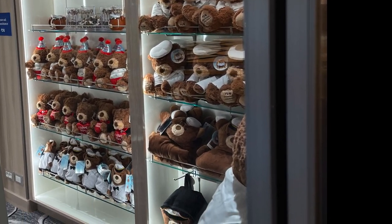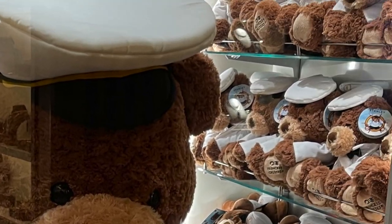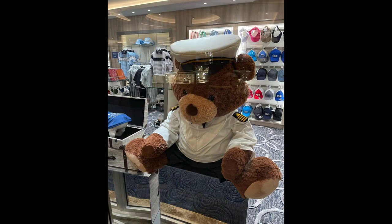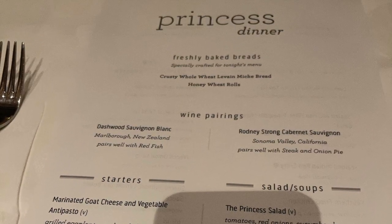Now, I know that everyone on the ship has been fully vaccinated and tested before boarding. However, I couldn't believe how close the tables were. As part of the health and safety protocols, we were asked to wear a mask unless seated and to maintain physical and social distancing. But this certainly wasn't. It was less than a meter and a bit from the next table to us.